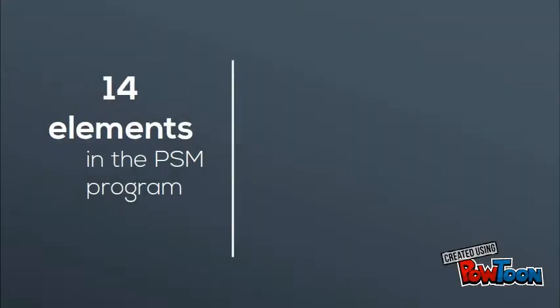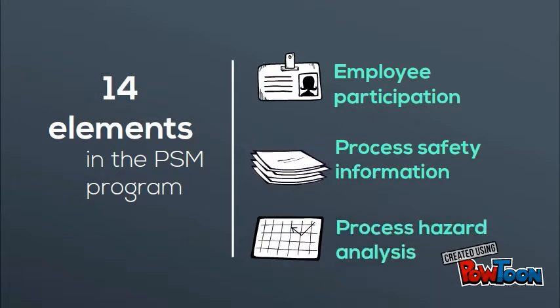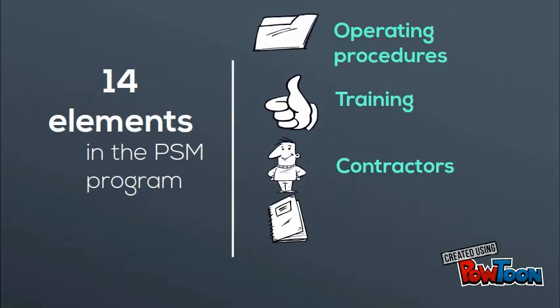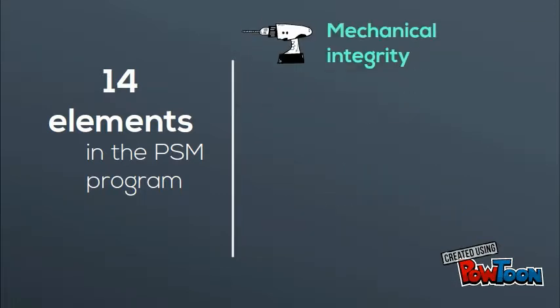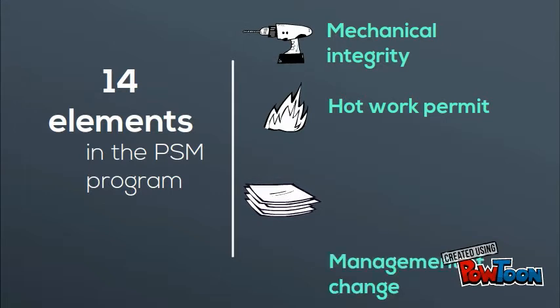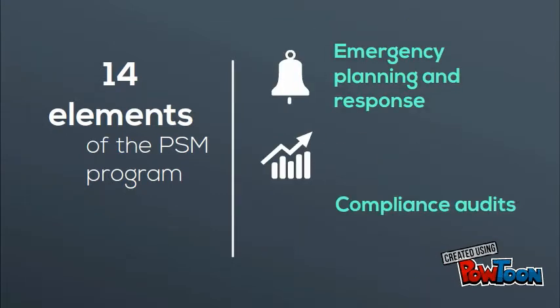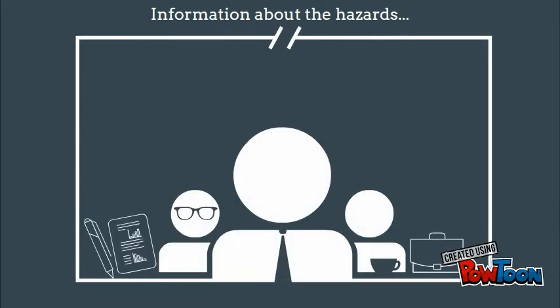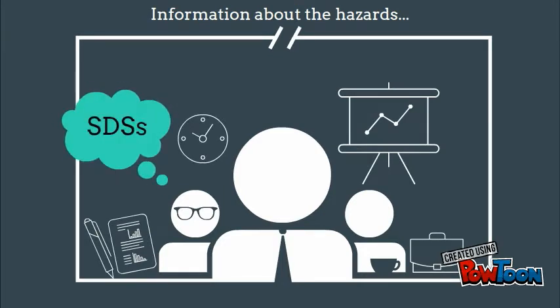There are 14 elements of our PSM program, including employee participation, process safety information, process hazard analysis, operating procedures, training, contractors, pre-startup safety review, mechanical integrity, hot work permit, management of change, incident investigation, emergency planning and response, compliance audits, and trade secrets.